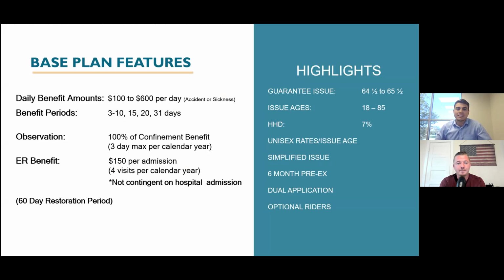Oh yeah, and exactly to your point, hopefully they never need to use it, but they're taking it out in case they ever need it, right? We buy insurance based on when we're going to need it the most, not based on our current health status.